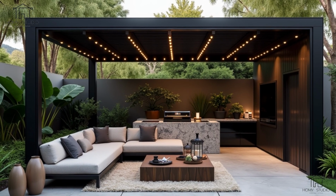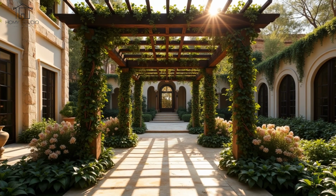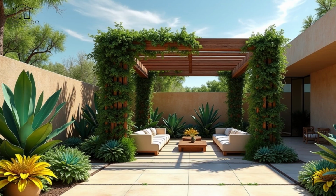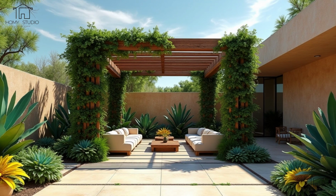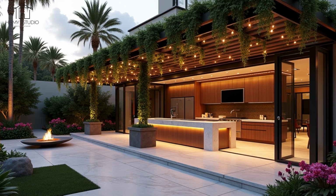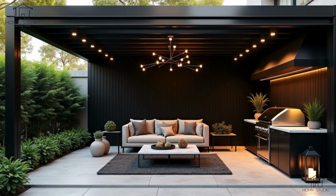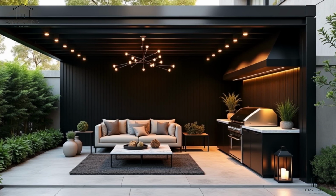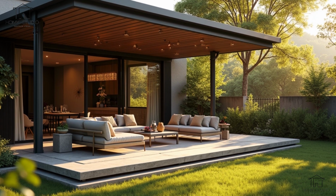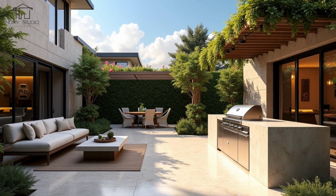The classic posts and beams have evolved into bold vertical columns and floating horizontal planes. In many modern designs, the roof is flat or slightly pitched, often integrated with movable louvers or retractable covers. Gone are the ornate scrolls and curved braces of traditional pergolas. In their place, clean silhouettes and minimalist detailing.